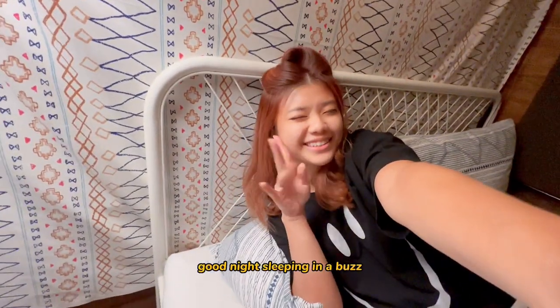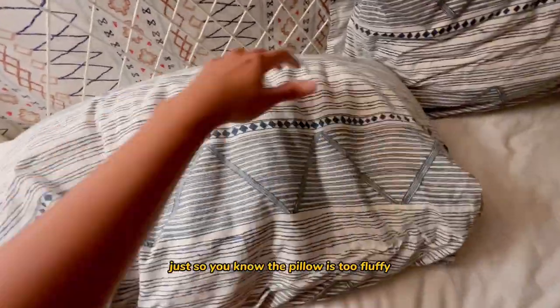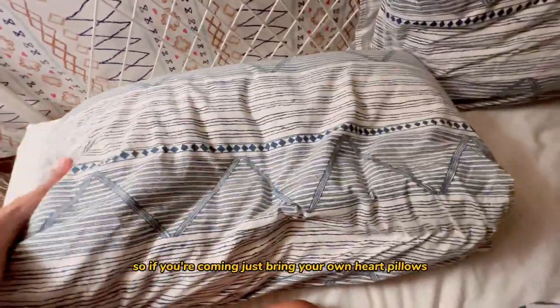Good night, sleeping in a bus. Mission accomplished, bucket list tick, yay! Just so you know, the pillow is too fluffy, it's too soft for me. I like hard pillows, so if you're coming, just bring your own hard pillows.